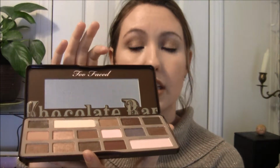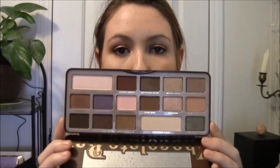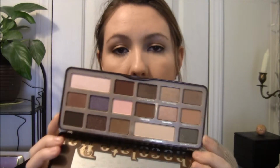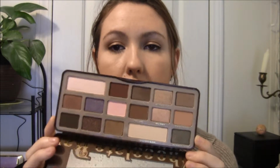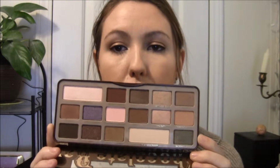So here it is. It has a really nice size mirror, and it really does smell like chocolate. It smells amazing. And here's what the palette looks like, and it has really pretty colors, and it has some warm tones, so you can do like smoky eyes with it. It has some cool tones in it, so you can do like a more simple look if you want to.